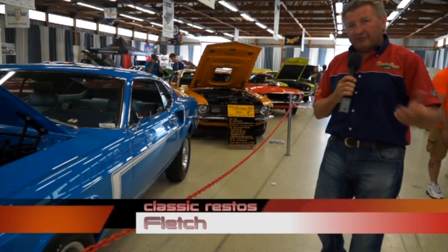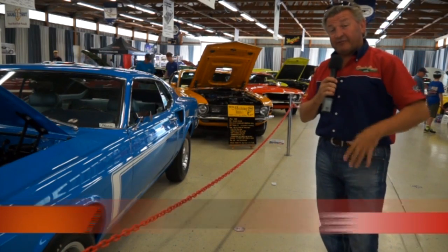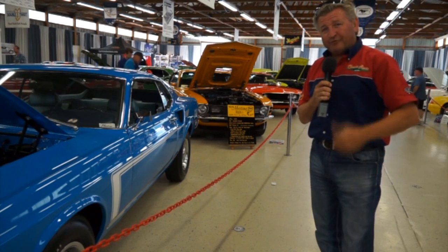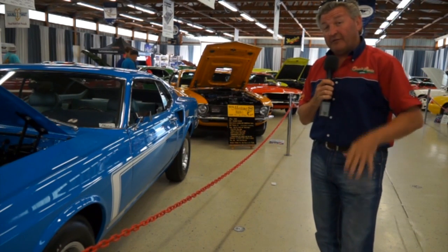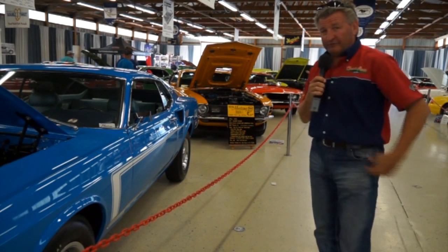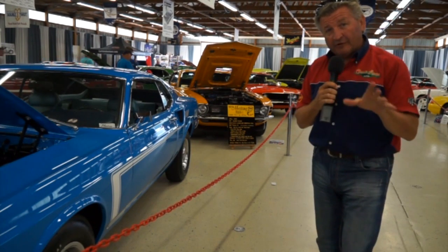Welcome back. Inside Building T here at Carlisle Events, there is always something special, particularly this year. With the 50th anniversary of the Mustang and the 110th year of Ford, Building T in 2014 has been dedicated solely to the Mustang. Talk about something different. I've never seen anything like this before. A 1967 branded edition Mustang.